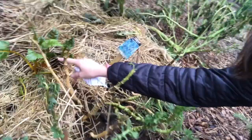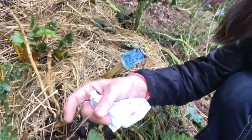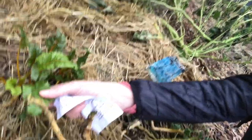You can see that I have chard growing. This one's kale. Did I say kale the right way? I sometimes get the words mixed up here. My tongue is two steps behind my brain. And then this is the broccoli.